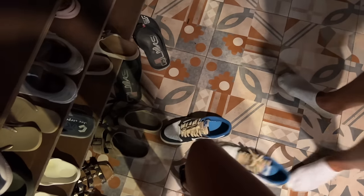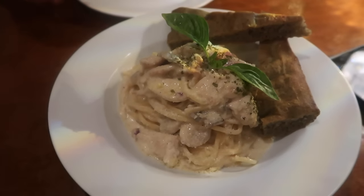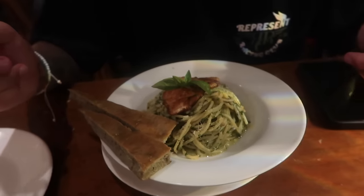I just got ready to go and get some dinner. I just got this black playsuit on. But yeah, we're gonna go get some Italian food. We take our shoes off at this restaurant. I went for the chicken alfredo. This looks so good. I got the chicken pesto pasta.